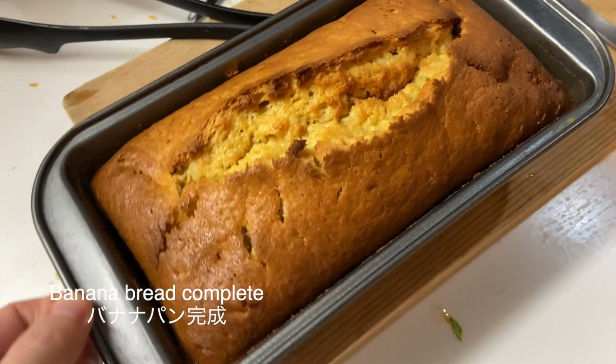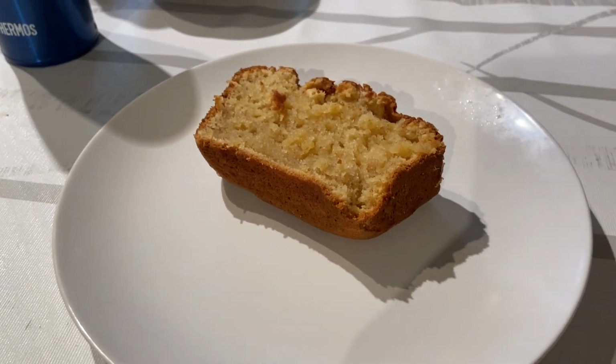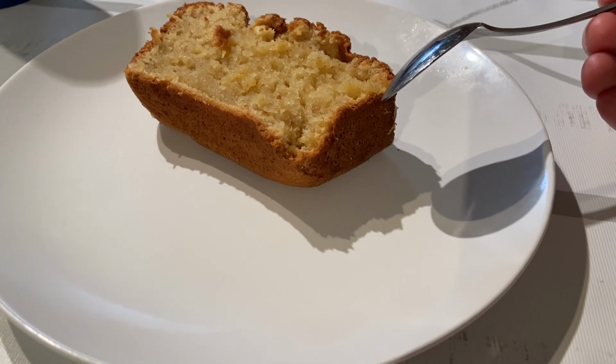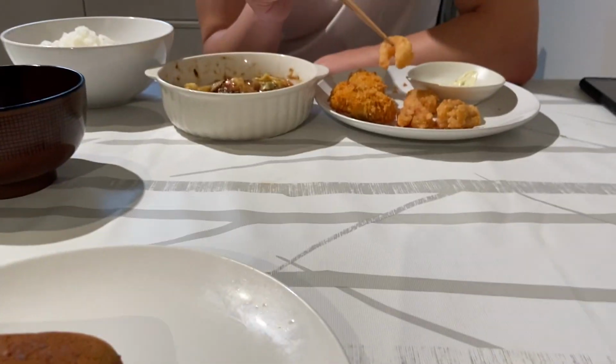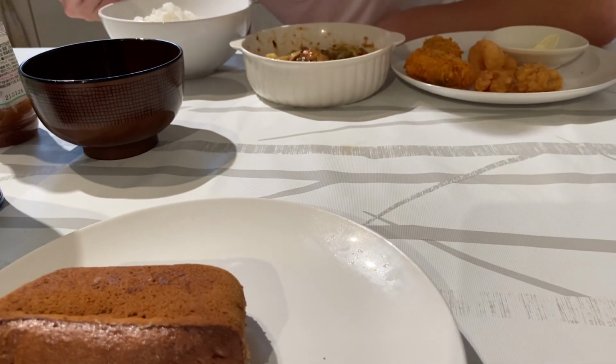Bread is done. I wonder if it's good though. I actually really like the end pieces because I like the crust. Same with pizza. I like the crust. So this is like a whole end piece, so I like it. Oh, I like it. Kore, the shrimp. Is it oishi? Yabarakai? This is good. It's nice and moist. All right, we finished dinner.